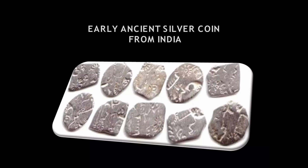These coins depicted the Hellenistic influence, featuring Greek gods and bilingual inscriptions, showing the blend of Greek and Indian cultures during their rule in northwest India.